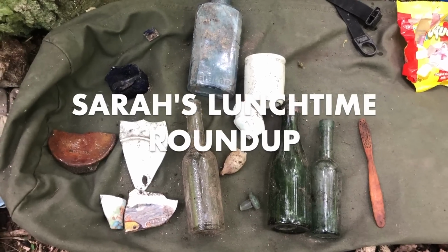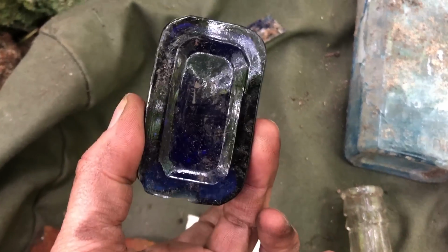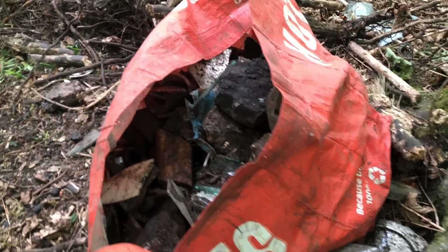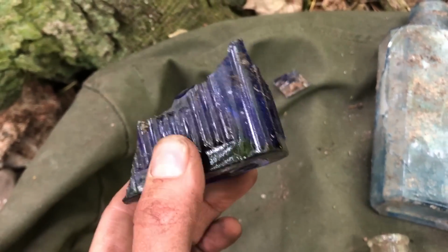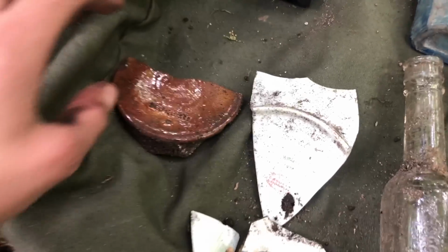Sarah's lunchtime roundup. What have we got? This was my safest find right from the start, which is a bit of blue poison, and I was gonna put it in the rejects bag. But we do have someone who is collecting bits of broken poison bottles, so blues and greens, to do some crafting with, so I'm going to save that and we'll send it to her. I've got some fragments here.